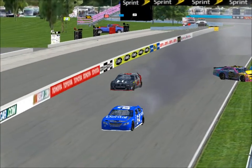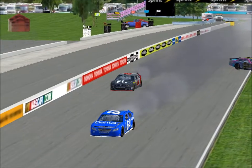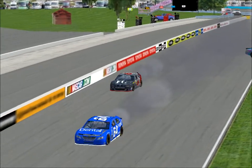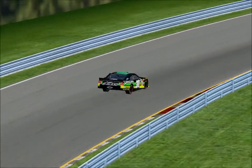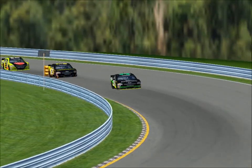And Sean Hindley, Dylan Young, not the way they wanted to start this race at all. And that's a tough break for them. Going to really hurt them in the points. We'll go back to live action now, as the leader is Randy Carpenter.